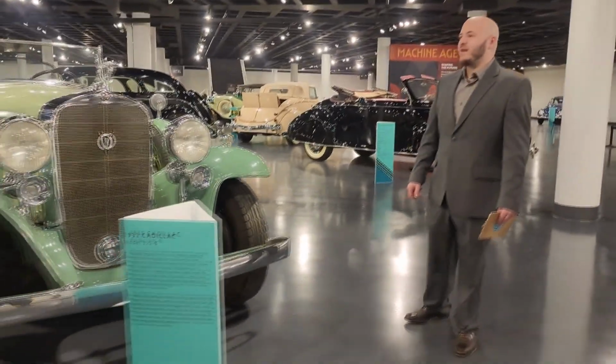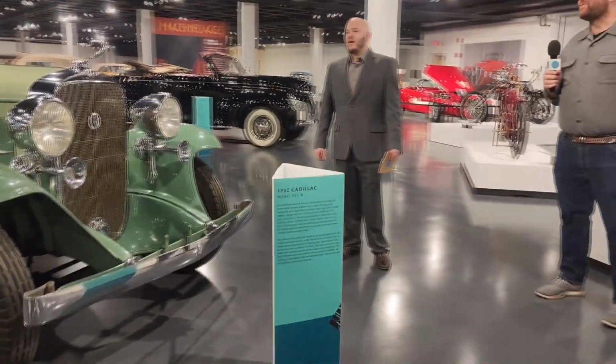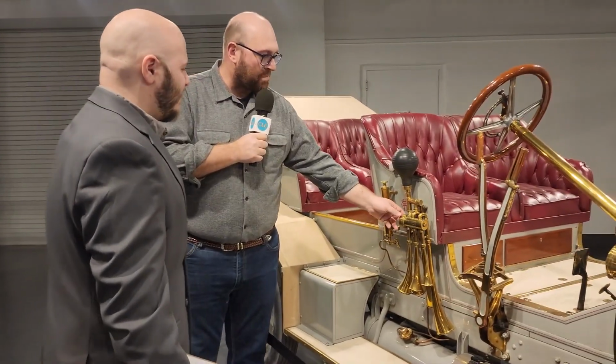This is my dream garage. It's pretty good for a garage. Oh yeah. Oh my gosh. This is a 1909 Simplex.